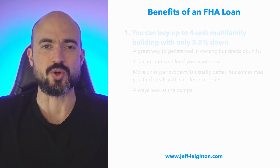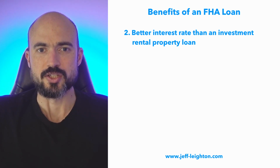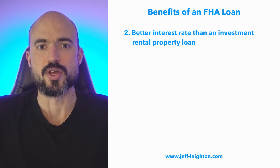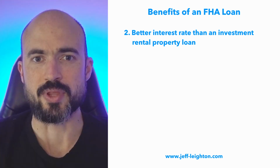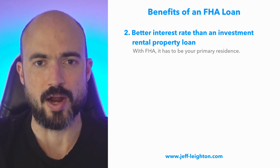The next pro is that it's going to be a better interest rate than an investment rental property loan. So if you go to your lender, and let me know if you need a good lender, I can put you in touch with a few. If you go to your lender and you say, look, I want to buy a rental property, I want to buy a 4-unit apartment building rental property, I'm not going to live there, the interest rate is going to be higher than if you did FHA. FHA does have to be your primary residence.